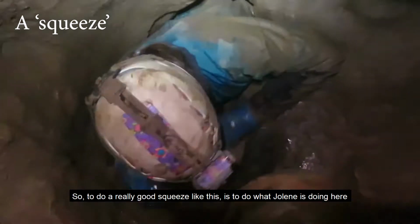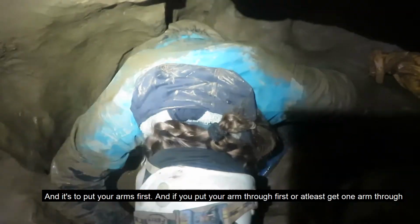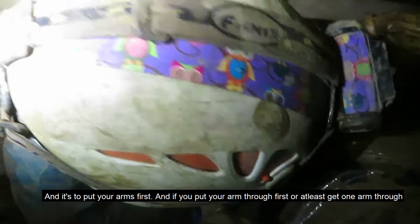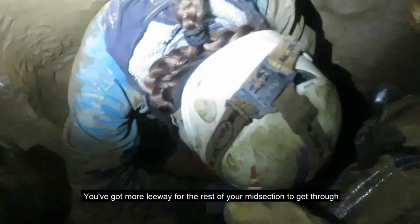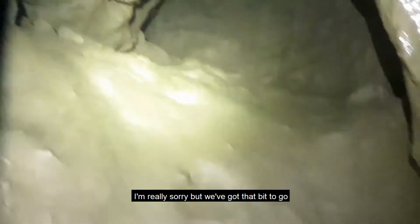So to do a really good squeeze like this is to do what Jolene is doing here, and it's to put your arms first. And if you put your arms through first, or at least get one arm through first, you've got more leeway for the rest of your midsection to get through. Yeah, I'm really sorry, but we got that bit to go.